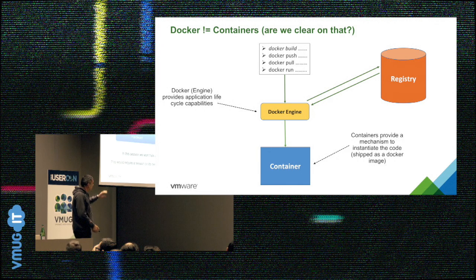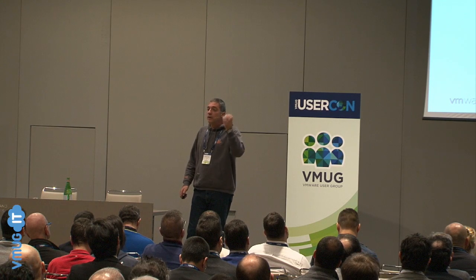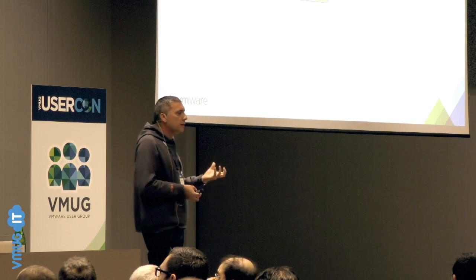One of the things that is usually a source of confusion among many users is that Docker is containers, but it's not. There is this notion of a Docker engine, which is the thing that allows you to lifecycle your application. What you will be able to do is Docker build, Docker push, Docker pull, and Docker run, which is a way to package your application, store it in a registry, get it back and run it in your system. So this is more the life cycle of the application, rather than a technology that is being used to instantiate that application.